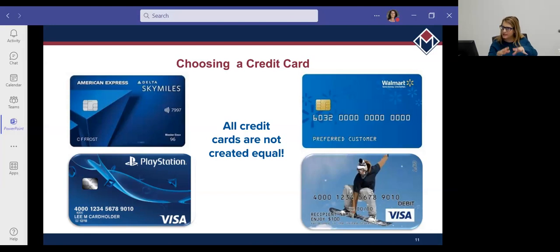Again, now it's Colleen talking to you. Credit cards are not all created equal. They are not all the same. Just like debit cards are not all the same. You may have different fees at your financial institution. You may have different overdraft rules. Credit cards can be really, really different. So just because your mom's credit card is like that, or just because your friend has a credit card that does something, doesn't mean that's how they all work.